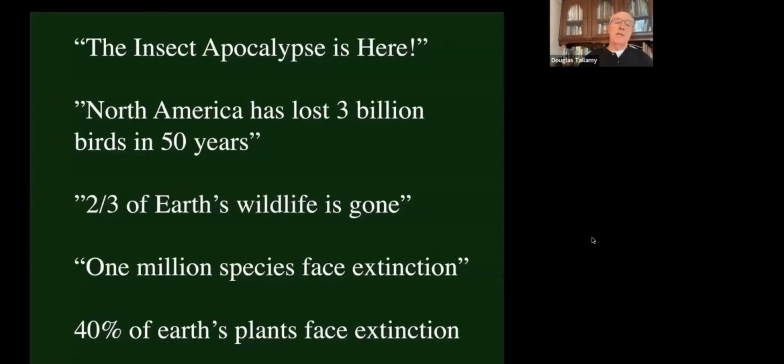But that is why we're seeing some pretty scary headlines. The insect apocalypse is here, talking about global insect decline. North America's lost 3 billion breeding birds in the last 50 years. A third of our North American bird population is already gone. 2/3 of Earth's wildlife is gone. 1 million species face extinction in the next 20 years. 40% of Earth's plants face extinction.